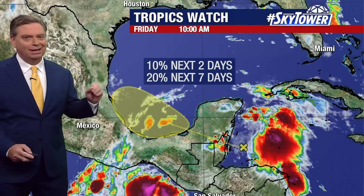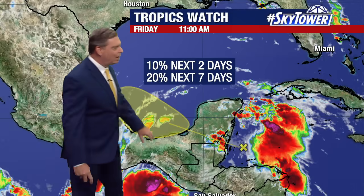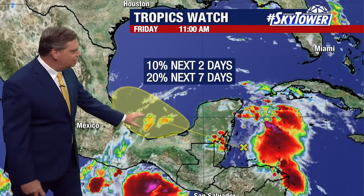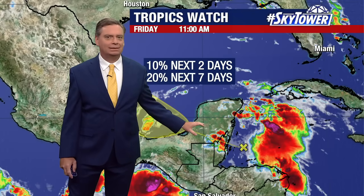But what we're going to watch is as it moves back out over water over the weekend or first part of next week, there's that small chance that we could see some development with this. So that's why the Hurricane Center is now tagging this area. So you notice the line and then you see the circled area. That's because in the short term, not expecting to see anything happen.